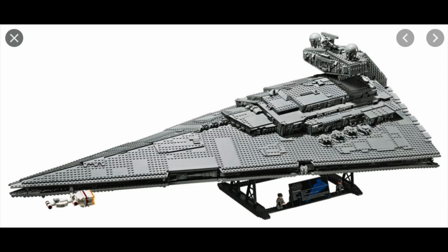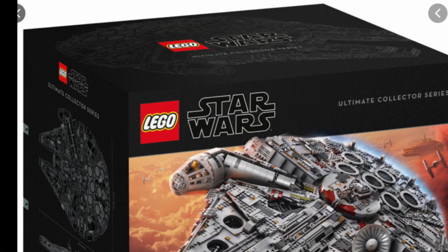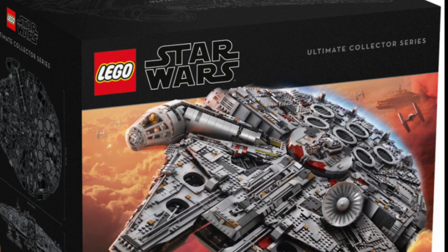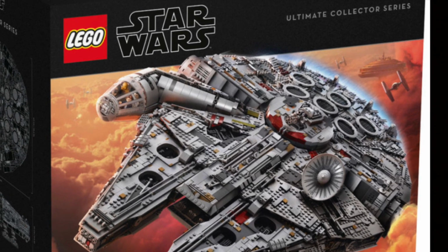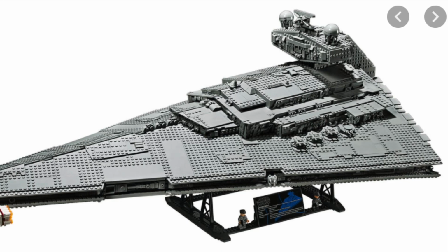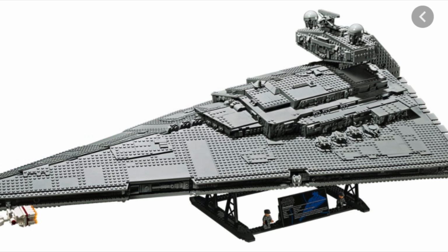I don't have either of them yet, but I do plan on at least getting one of them eventually, hopefully, if they ever come back in stock. But I feel like the Millennium Falcon is a no-brainer good deal. I feel like that's 100% the better deal of the two. I would still choose the Millennium Falcon over the Star Destroyer. But the more I look at the Star Destroyer, it is a good deal.